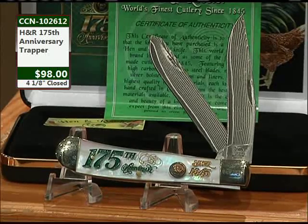The blades are Damascus. This is 4 1/8, the 312 Premium Trapper by Hen and Rooster with those Damascus blades for $98. Item number 102612. Happy anniversary to Hen and Rooster.